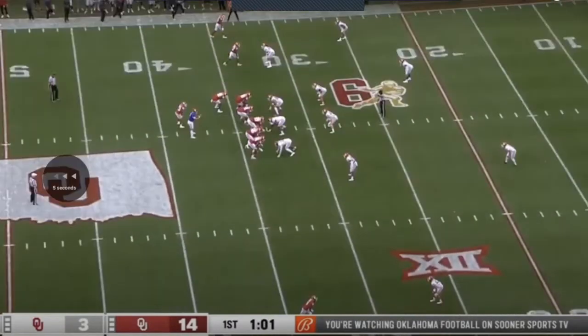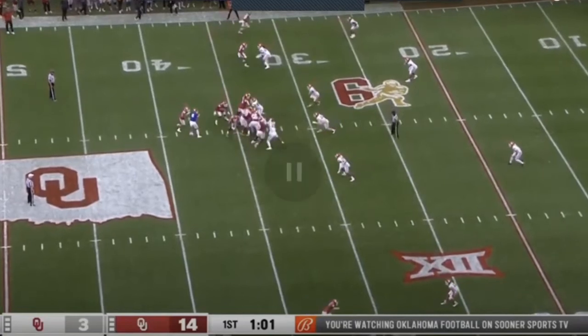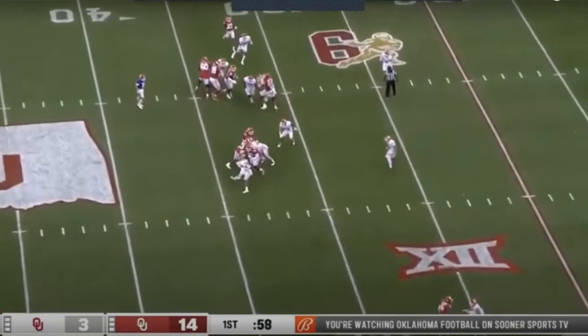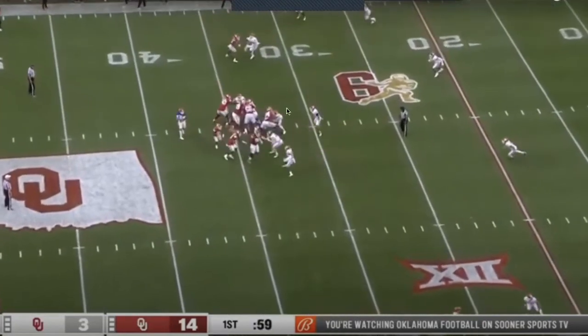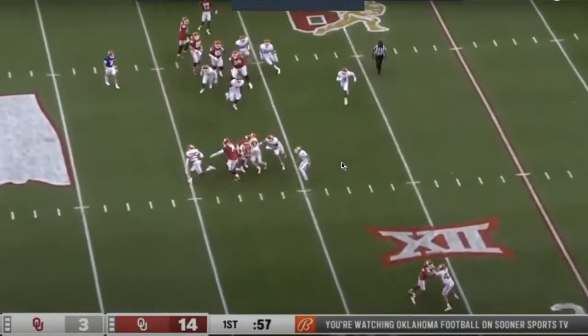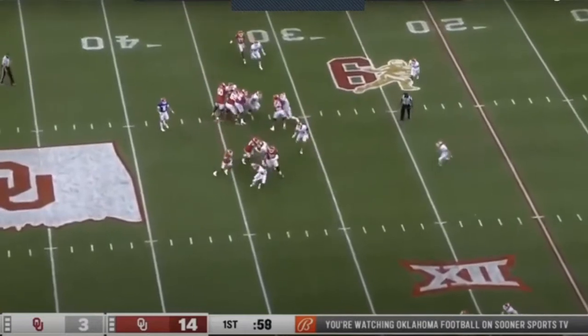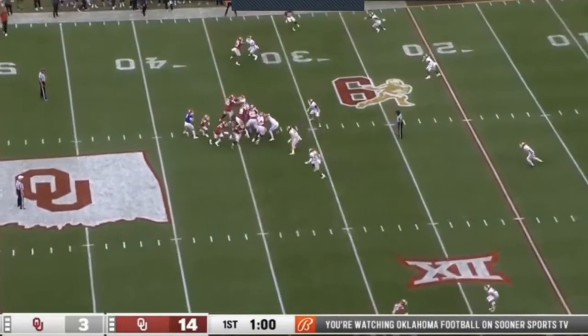Wanya Morris just eats alive whoever's on the edge. If they don't get tripped up, it's probably a really good play. Because if you don't get tripped up, you get a hat on the hat. Wanya Morris just eats whoever is on the right. This is really good. Wanya Morris looks fantastic. Both tackles on the red team have looked really good so far in this first quarter.